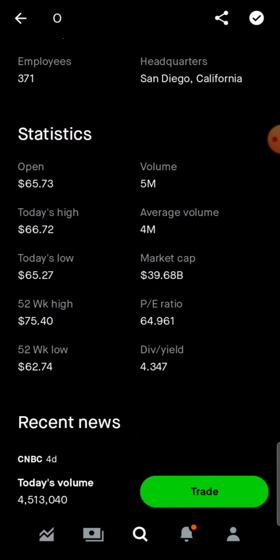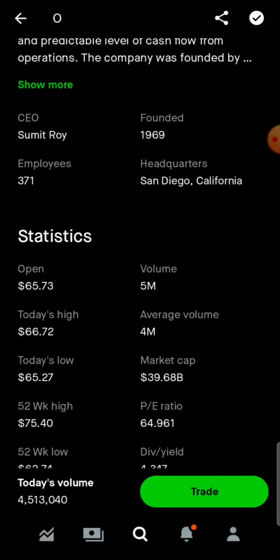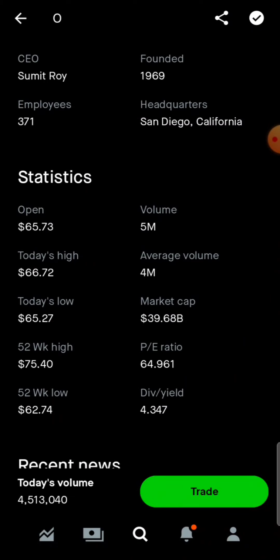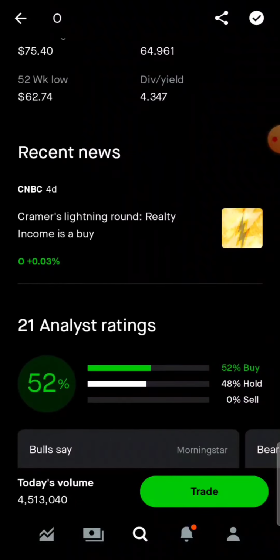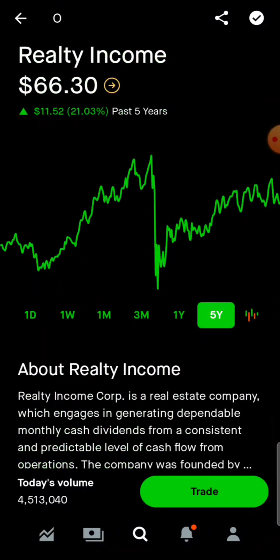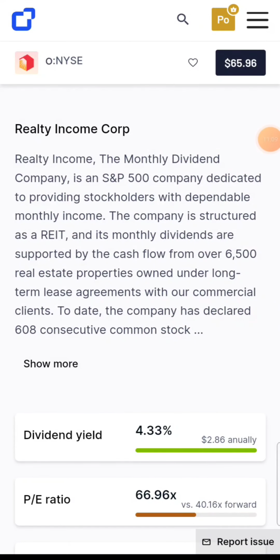But you see their dividend yield is only 4.347. So if you put $10,000 in, you would get half of what you would get if you invested into Ares. But your money would be safer because this is a dividend aristocrat. So let's look at Realty Income on dividend watch. So as I said, it is a monthly paying REIT though. I didn't add that, but it's a monthly paying REIT.